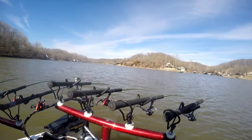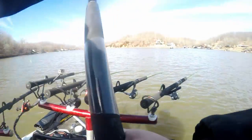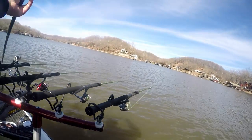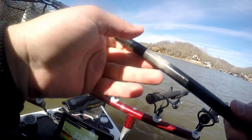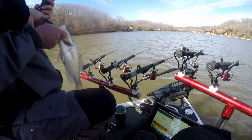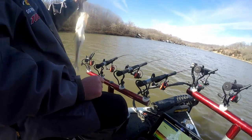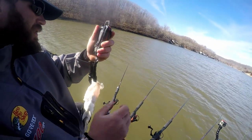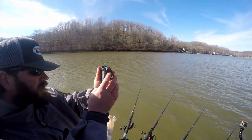Have they caught one yet? Big one? I think so. You need the net? Yeah. Less than 2 minutes from your last one. Getting better. Maybe when we turn around, we're just going to have that troll motor on high. Okay, what do we got? 141. Whoo! 141.